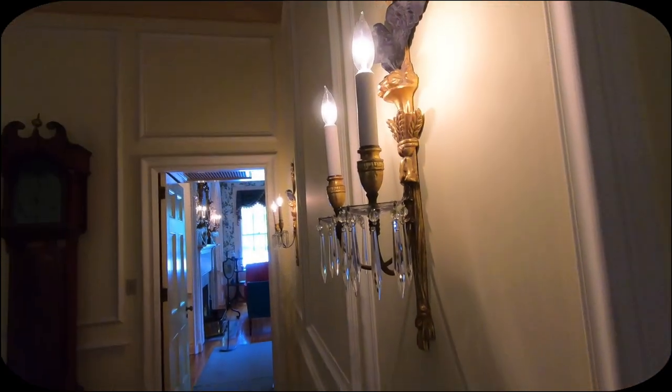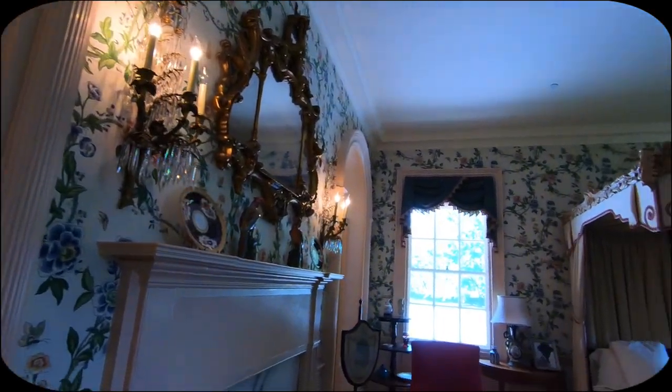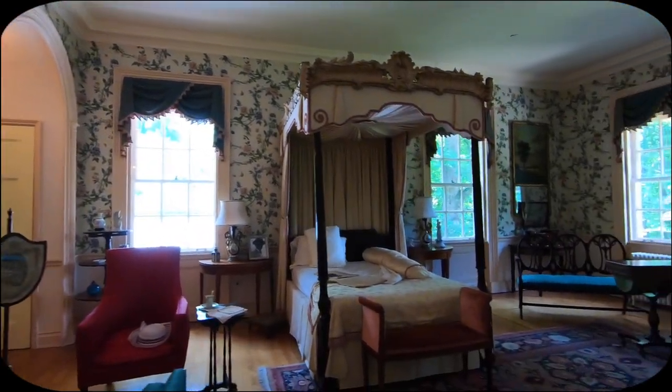On the second floor, we have the bedrooms, including the master suite, which incidentally has one of the most interesting and unique powder rooms I have ever seen.